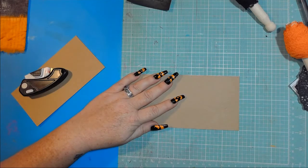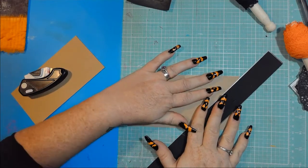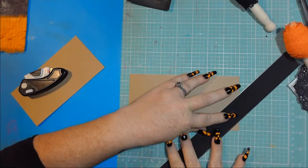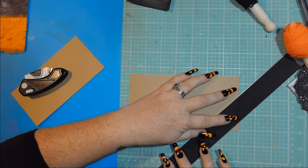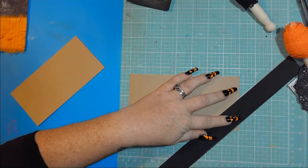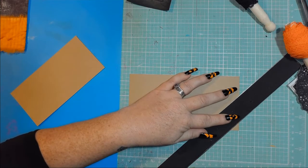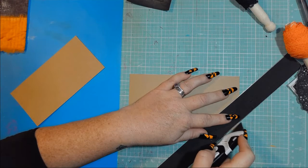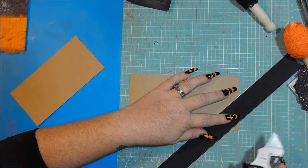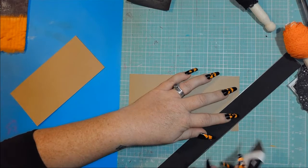And this is how I do my corners for making tags. I'm sure you guys have heard me complain many times, I don't know what it is about a tag, but as soon as you tell me that I need to make it a tag, it becomes a mental block for me. I do not enjoy making tags. So all I did was go over 1/2 inch, down 1/2 inch. Alright, there we go.